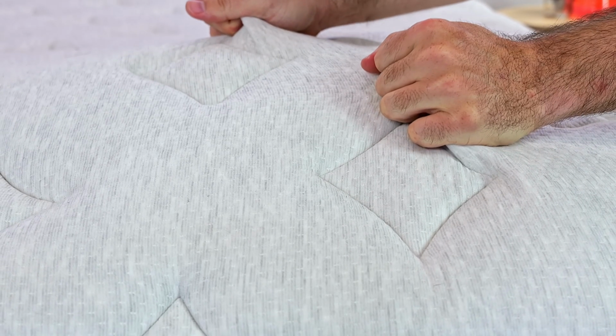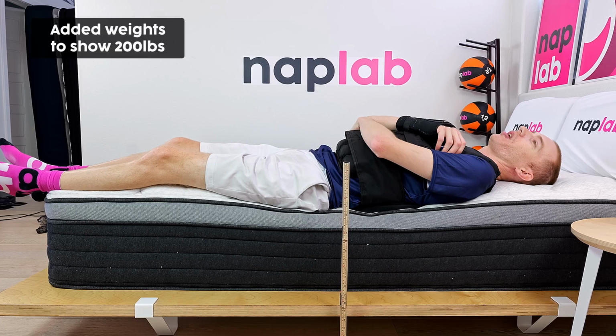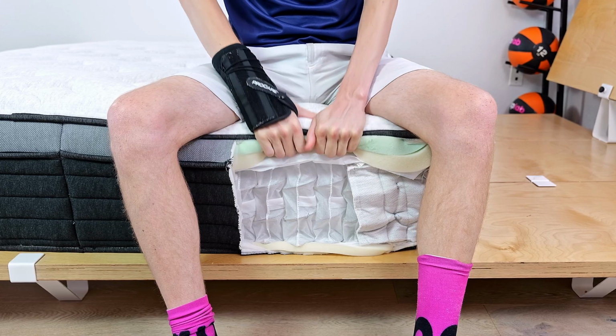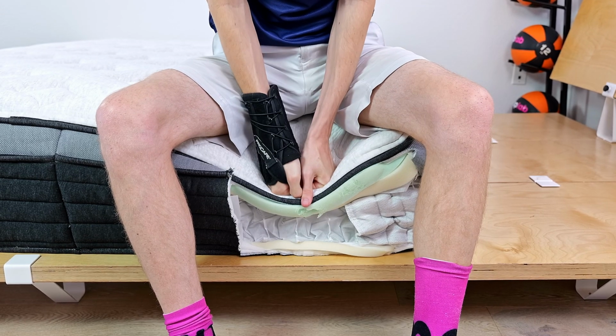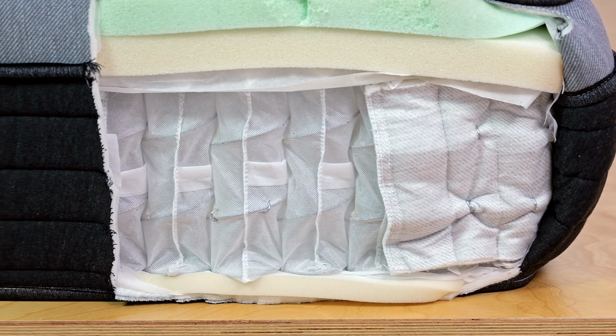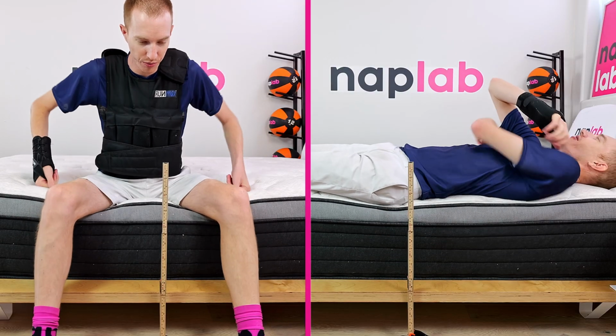The softer quilted cover creates something of an angled sleep position when lying directly on the edge of the mattress on my stomach and back. This makes edge support less than great. The Plus Luxe uses reinforced coils along the entire perimeter of the mattress, including the head and foot, which is an upgrade to the standard Helix Plus version. These coils have a positive impact on edge support for both sitting and lying.